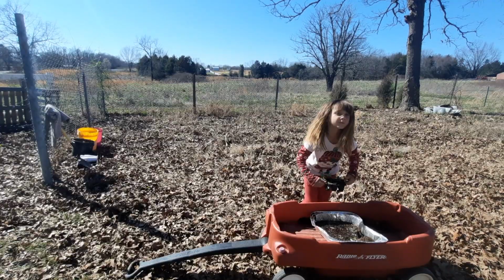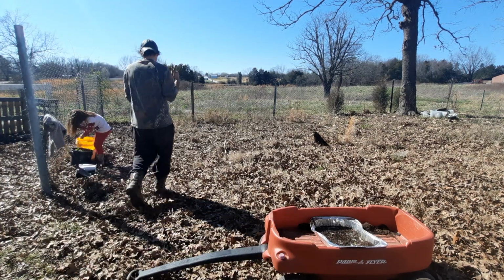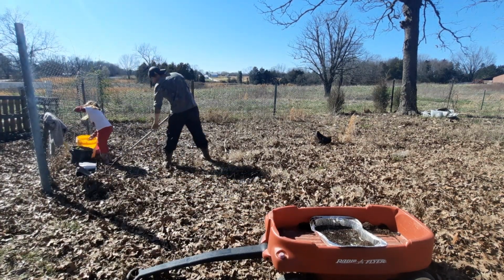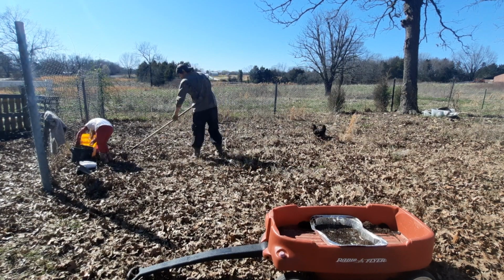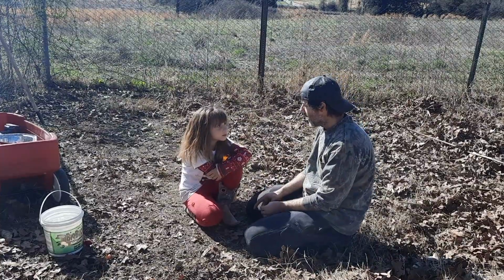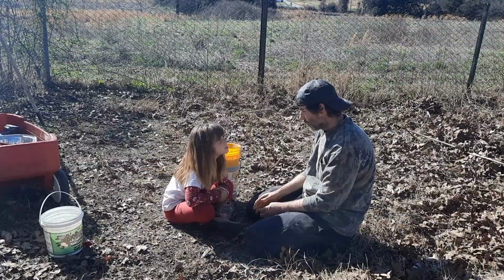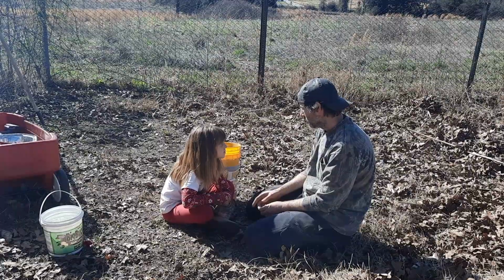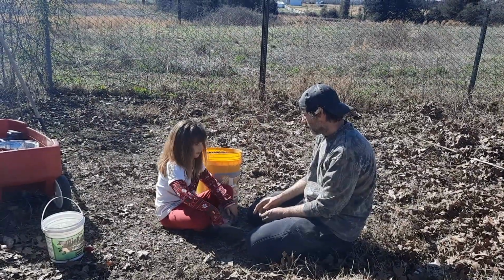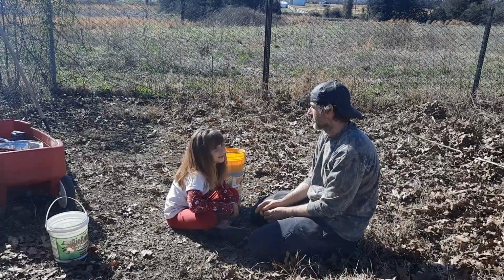First thing I think we need to do while you're getting stuff organized, I'm going to move some of these leaves out of the way, okay? We don't want to get rid of them. We'll still use the leaves. So when you're planting cabbages, you're supposed to plant them about 3 feet apart. You know how long 3 feet is? 3 feet? Not exactly. Where's the tape measure?